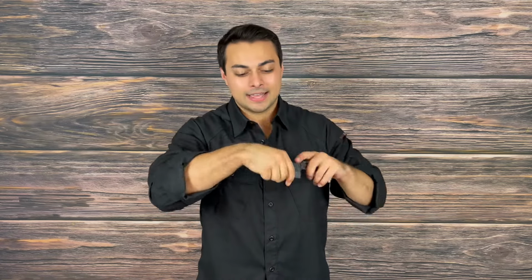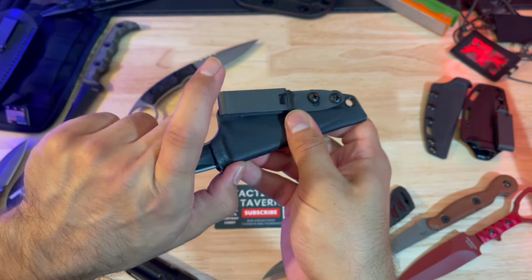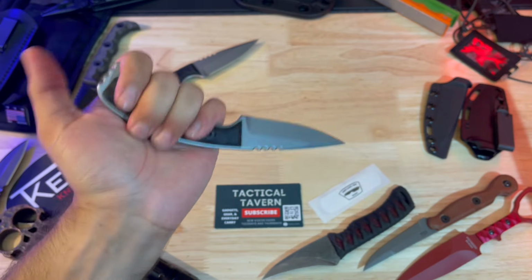I hope you guys heard that retention. Absolutely no wiggle or rattle. It has a drainage hole on the bottom. I love it. I got mine hooked up with a Discreet Carry Concepts clip, the 1.5 inch, so it doesn't have as much tilt on there, so it's a repeatable draw. The hook on this allows you to quickly get your hand in and get into action to open up those packages and cut into some fruit.